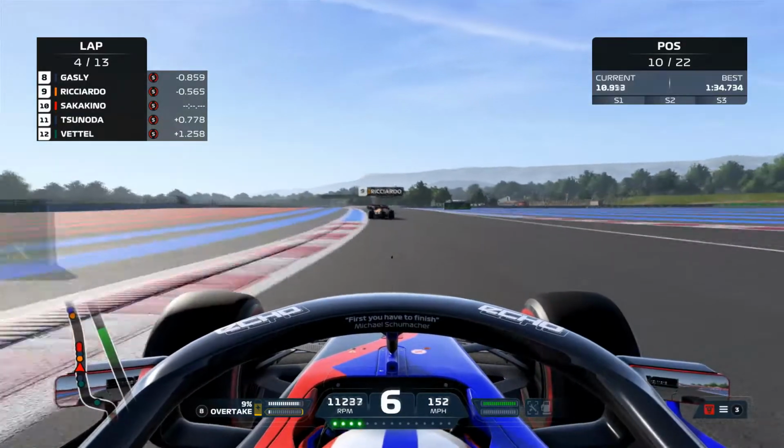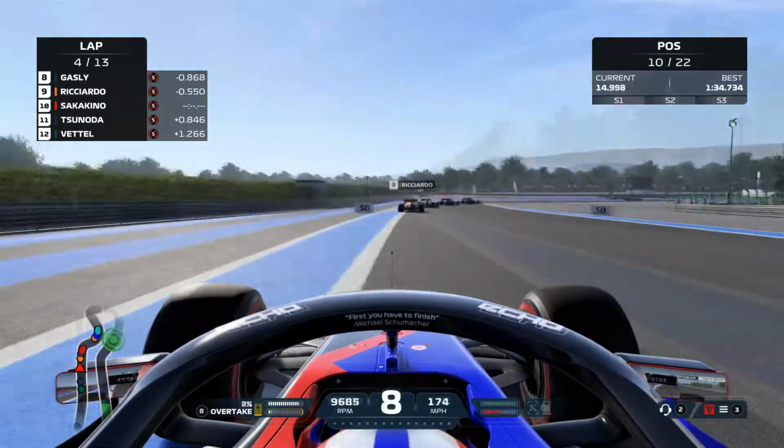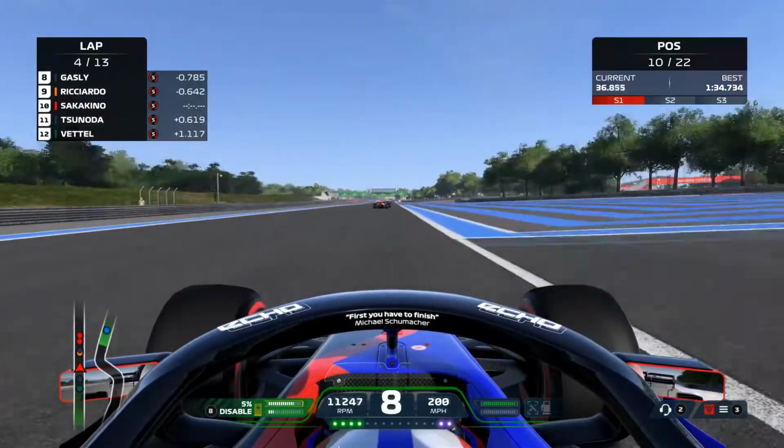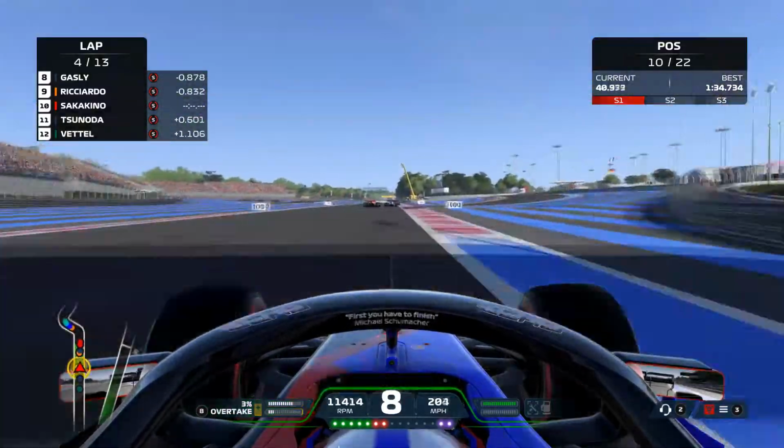Use a little bit of that curb to gap on the car behind by around a second a lap. De-wedge the car. DRS open, lap 4, still running in 10th. Vettel back to 12th, within shouting distance.